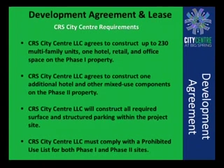Additional CityCentre requirements, as I mentioned earlier before, they must construct up to 230 multifamily units, provide a hotel, retail, office space in the Phase 1. CityCentre also agrees to construct one additional hotel and other mixed-use components per market demand on the Phase 2 property. They'll construct all required surface and structure parking within the project site. This is a significant investment by the CityCentre development team. Currently, the structured parking is a 6-level garage. The city will have no money in that garage.